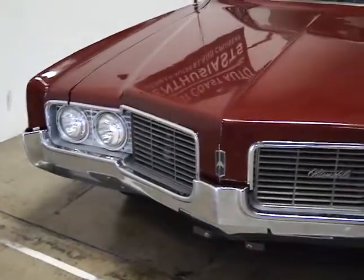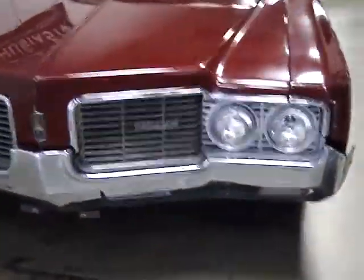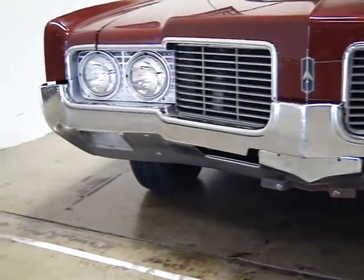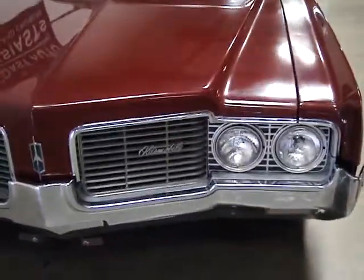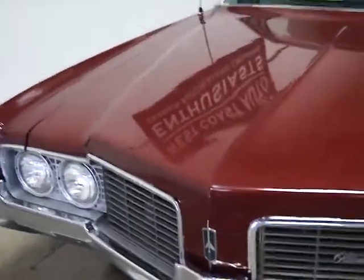This is the larger engine. They came with a number of different engine configurations, and this has got what they call the Rocket 455 in it, so 455 cubic inch engine, and it's got a Turbo 400 Tranion. It's a 3-speed, what they call the Hydromatic.